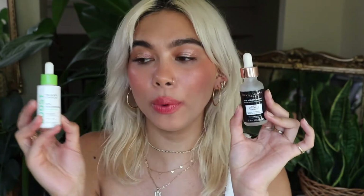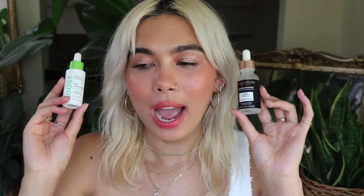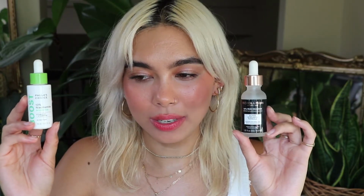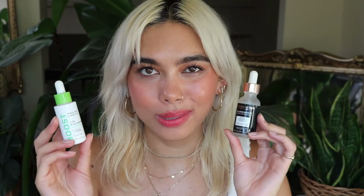Anyway, moving on. I have two niacinamide products, the Polish Choice one and the Revolution Skincare one. I personally wouldn't repurchase either of these. I didn't really notice a difference in my skin for either of these, but perhaps I did and wasn't paying attention. I don't know, but I wouldn't repurchase these because I didn't notice a difference, and I can't recommend them either because I didn't really notice a difference in my skin.